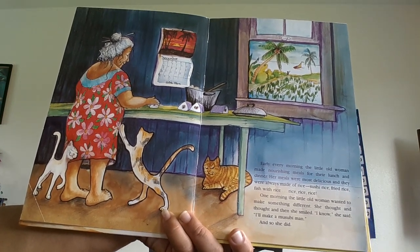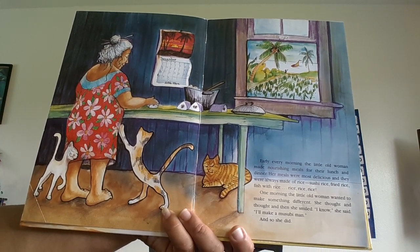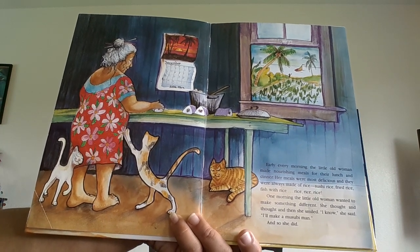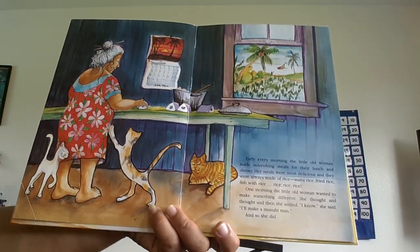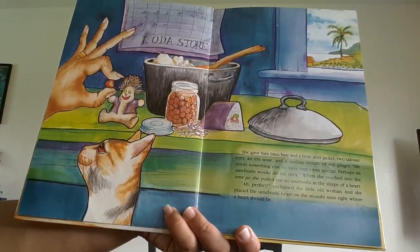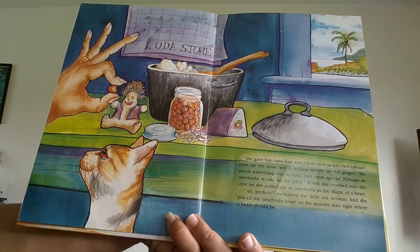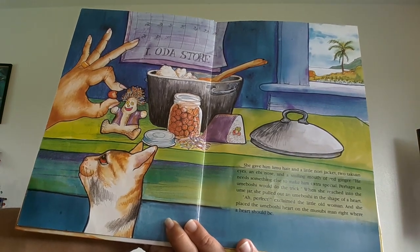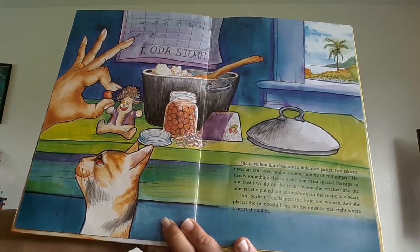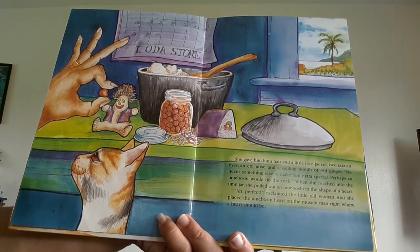One morning, the little old woman wanted to make something different. She thought, and then she smiled. "I know," she said. "I'll make a Musubi man." And so she did. She gave him limu hair, a little nori jacket, two takuan eyes, an ibi nose, and a smiling mouth of red ginger. He needs something else to make him extra special. Perhaps an umeboshi would do the trick.